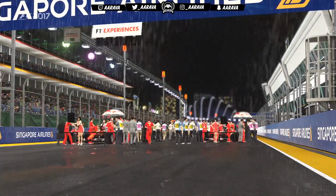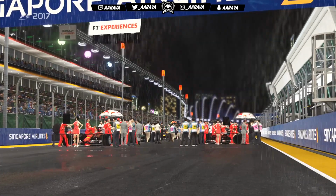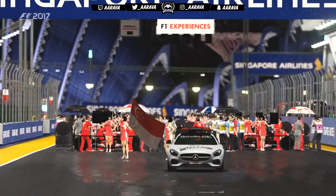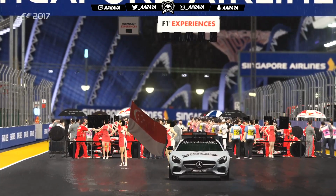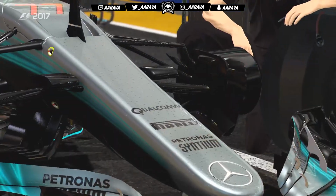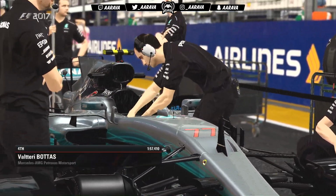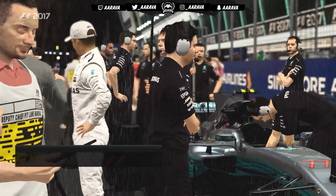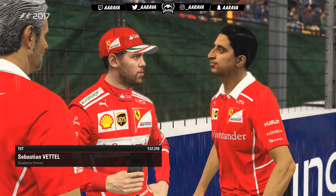Joining me on this very wet day is a man who's no stranger to driving in miserable conditions. Anthony Davidson, you've driven open cockpit, you've driven sports cars. How does the wet weather experience change between the different disciplines? Well, I wouldn't say there's much difference in all honesty. You know, besides the terrifying closing speeds you find in sports cars with the different categories all sharing the same track, driving in the rain is, well, driving in the rain.